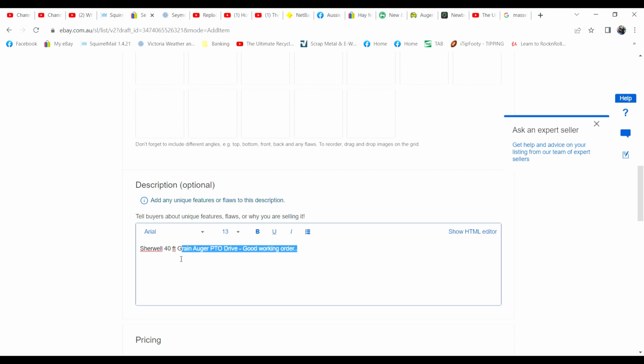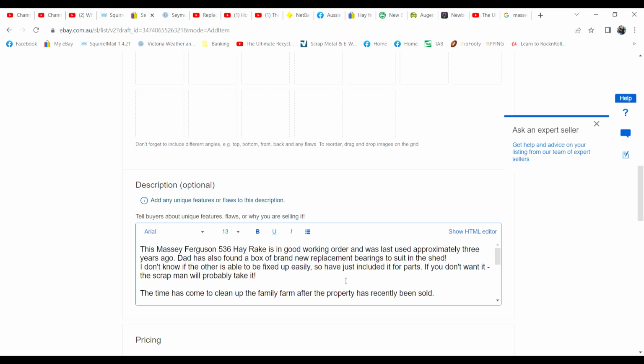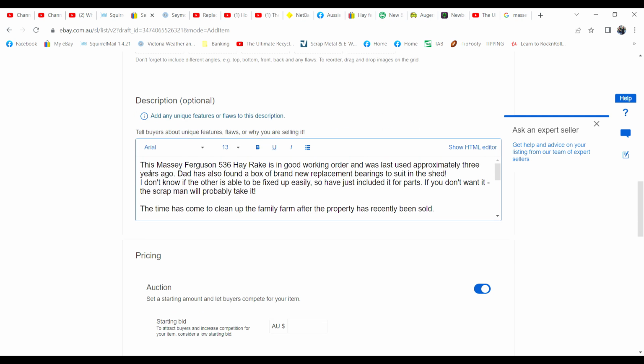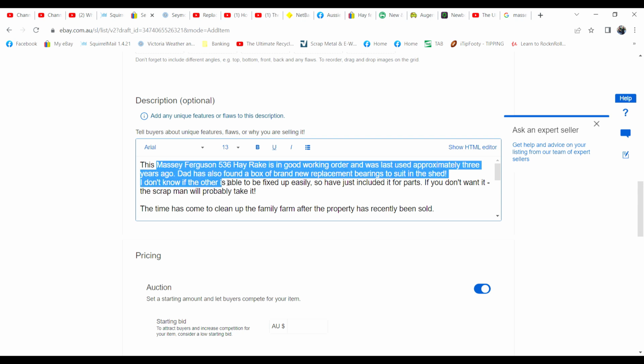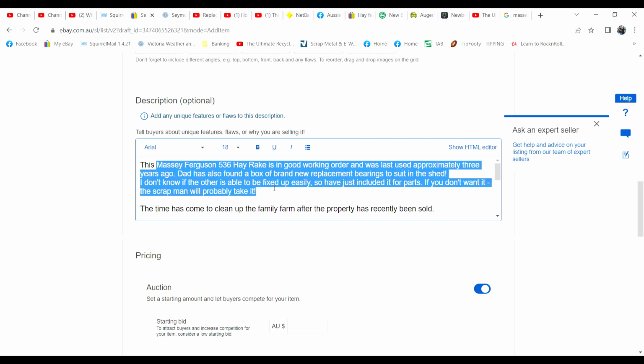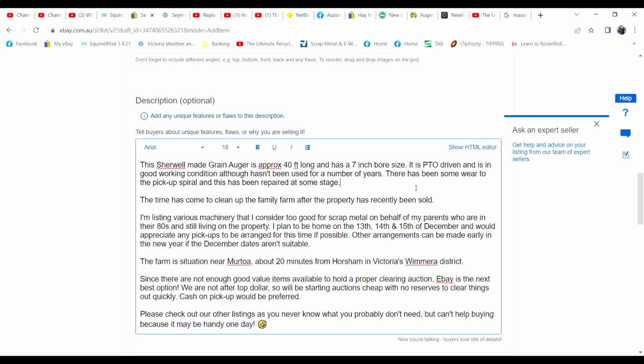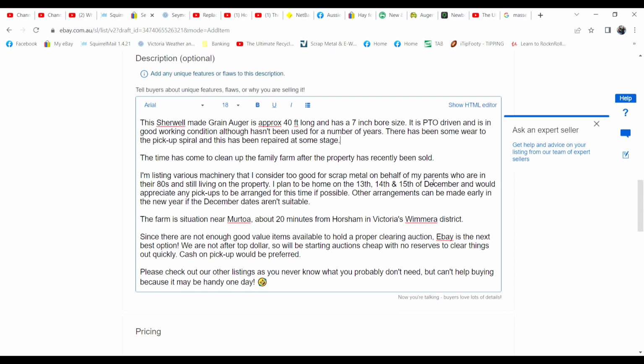Now with the description, I'm going to delete that part because that's really just the title we wrote. So I'll just paste here because this is what I've been adding to all the listings. I'll obviously take out this part because that was for when I did the hay rake, and we'll do a little bit of a description on it. Okay, so there's my description of it.